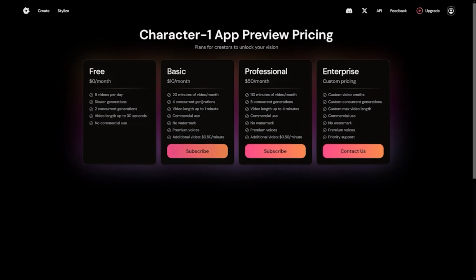Price: Hedra AI offers a free trial to explore its features. For full access, subscription plans include Basic $15 a month, HD exports, 10 projects a month, Pro $40 per month, 4K resolution, unlimited projects, priority support. Visit hedra.com for the latest pricing and seasonal discounts.